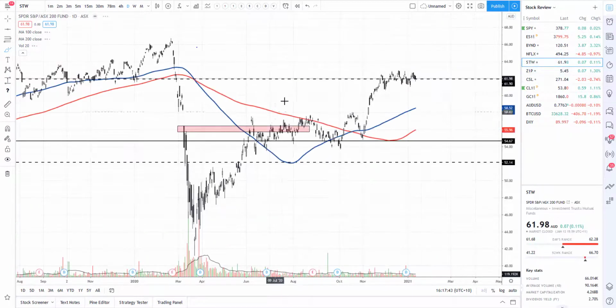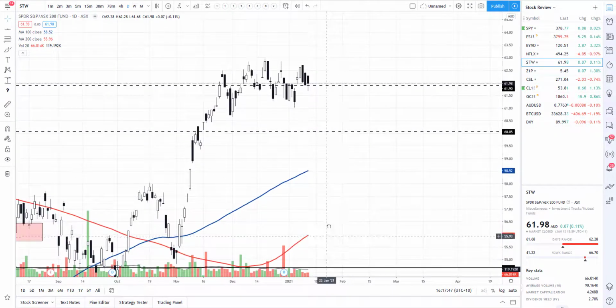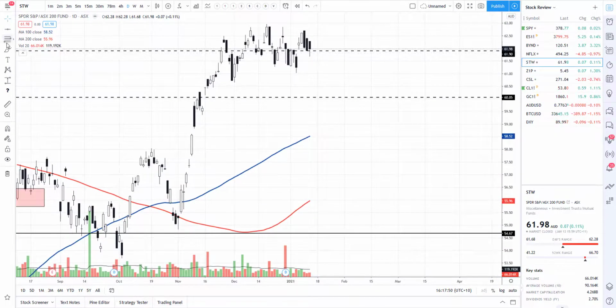Here's the ASX 200. Now, I did mention that we'll most likely trade sideways, and that's exactly what we are doing. So right now, not overly bullish on the ASX.